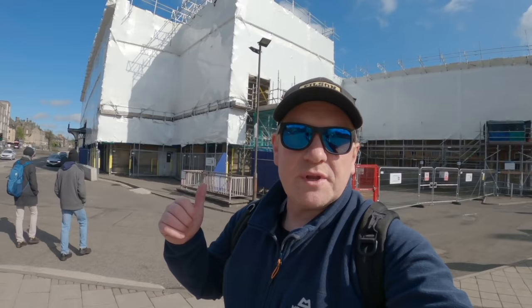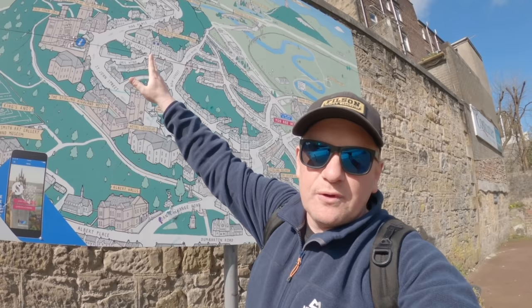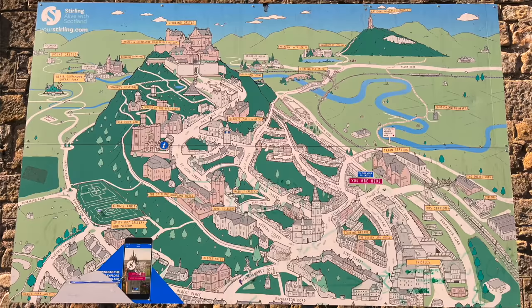Well, there's certainly not much to see at Stirling Station at the moment, but welcome to Stirling, Scotland's smallest city. It's got a population of around 38,000, which actually puts it down in 19th place of cities and towns in Scotland by population. Well, this is another city that I don't know too well, so thank goodness for this map. I've been to Stirling Castle before, that's got a beautiful location, and of course the Wallace Monument that I've got a previous video on. But it's time to find a souvenir.